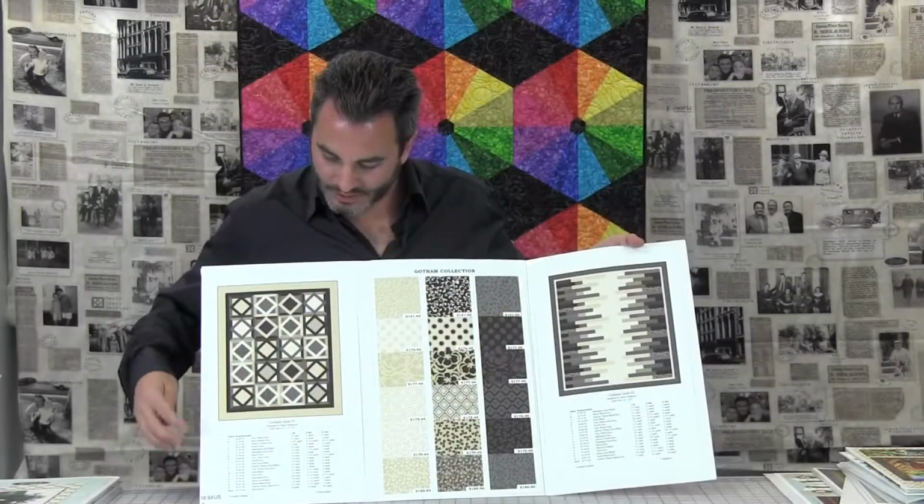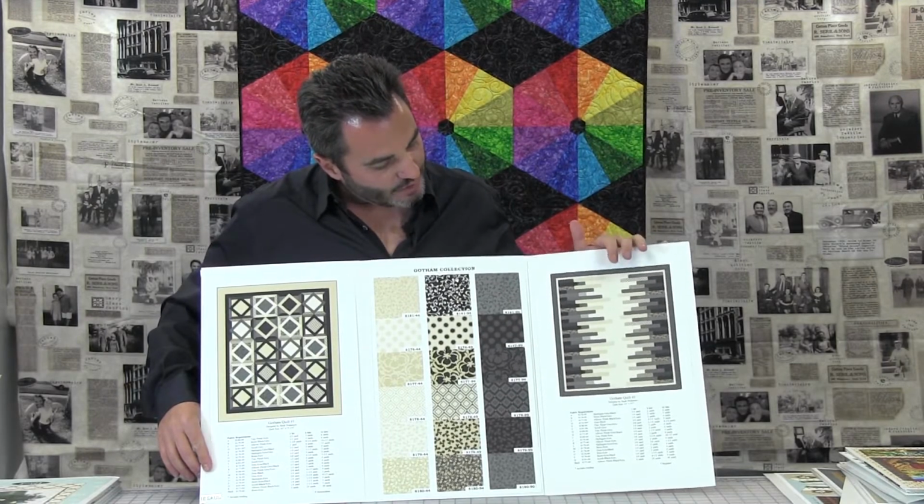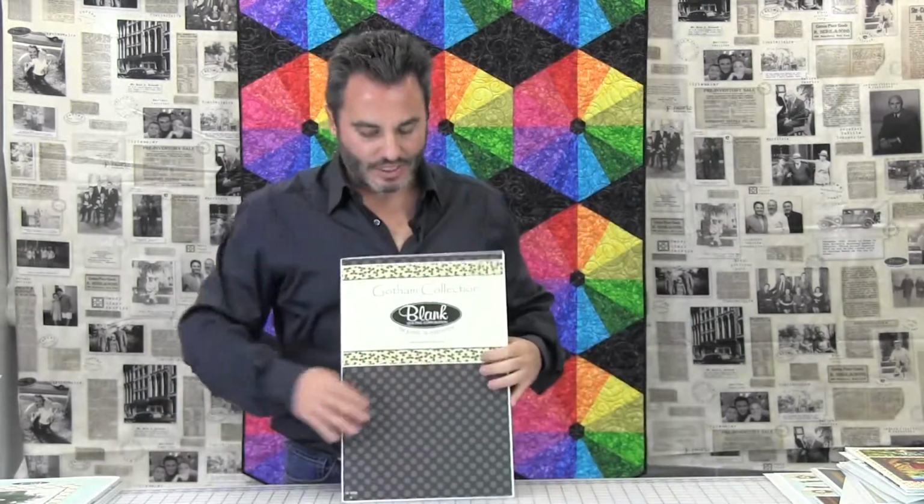The Gotham quilt number 1. This is designed by Heidi Pridemore. And you have the Gotham quilt number 2, designed by Heidi as well. This one is 61 by 67, really neat. Anyway, that is the Gotham collection.